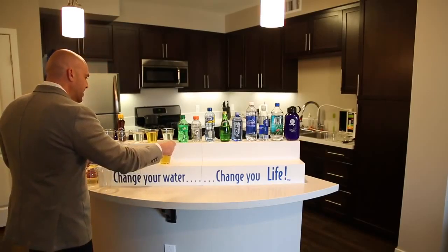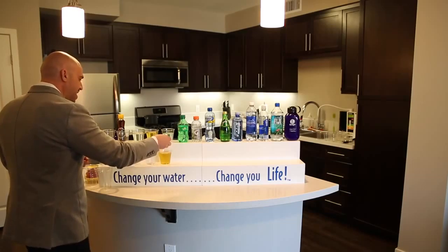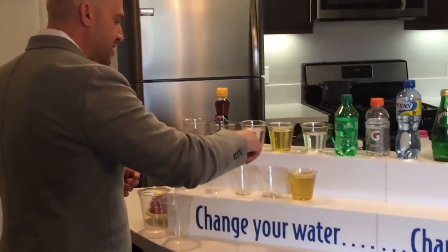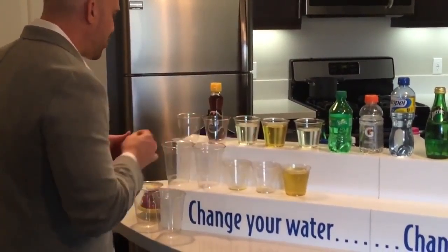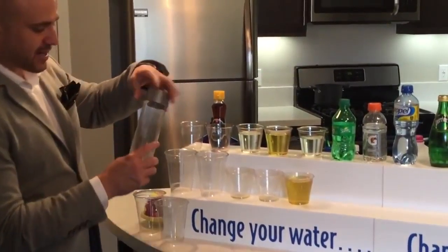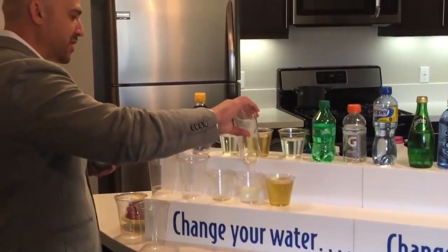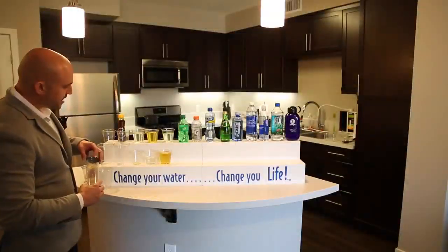Now look what happens when I just take the actual same tea bag and I just pour a couple of drops in each one. This is what I love the most, as you can actually see for yourself. I'm going to take the remaining of this Voss, pour it in here, and see if I can pick up the remaining green tea in the cup. And as you see, nothing happens.